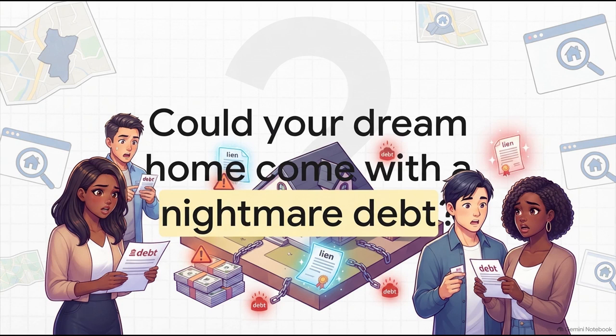Imagine this for a second. You find the absolute perfect piece of real estate. You close the deal, you're popping the champagne, and suddenly, you discover you've just inherited the previous owner's hidden debts. That is the terrifying reality of property liens. If a seller owes money, that debt can literally attach itself right to the land. So when you buy the property, you might just be buying their debt too. No way, right? But don't worry, we are going to empower you to stop that from ever happening.